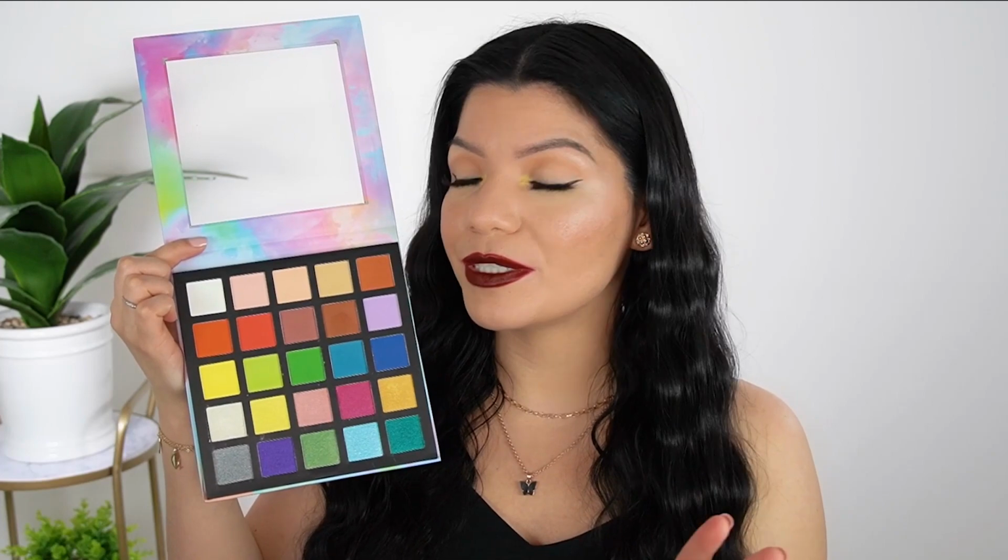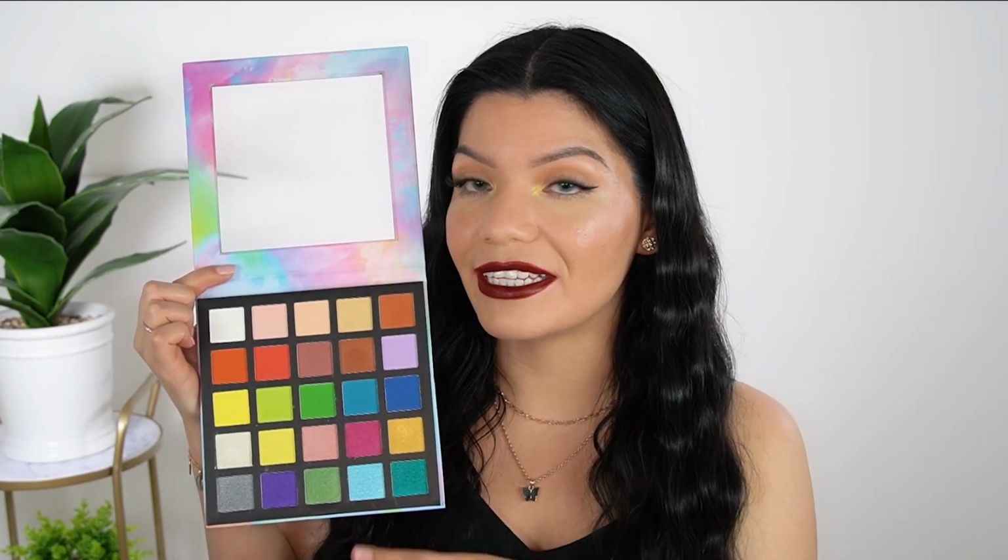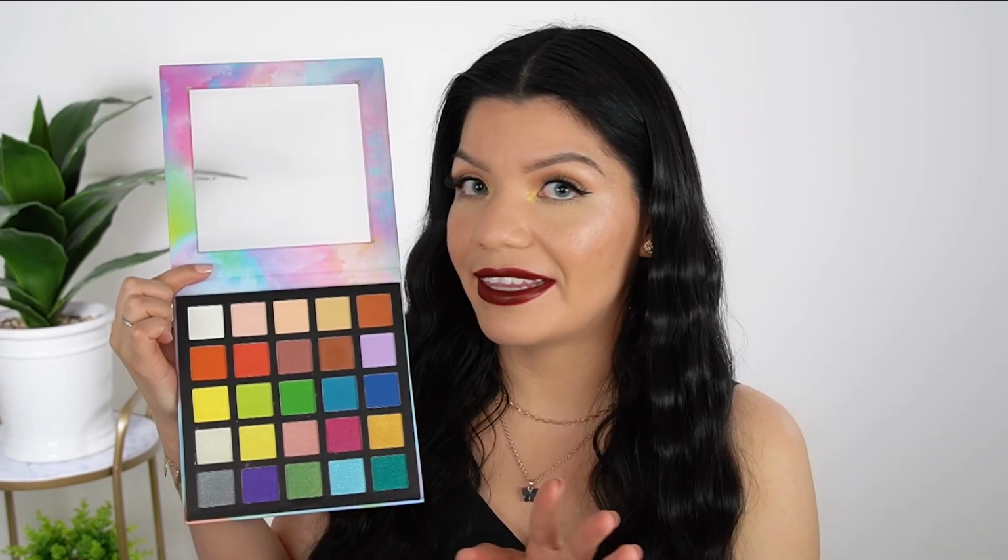The packaging is also really pretty. This is the back. This is the little packaging that the palette itself came in, and I like it. I think it's pretty nice. I like how they did the pastel but still very colorful. I still do wish that they added some shade names to these palettes, so hopefully they do that in the future. But other than that, I think this one is going to be a winner and a bestseller for sure. But let's go ahead and do some swatches.